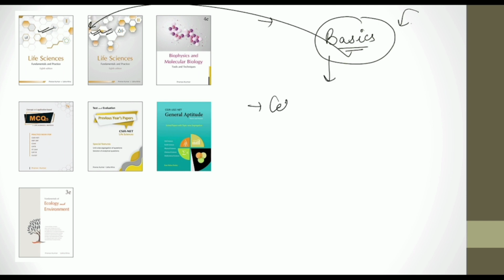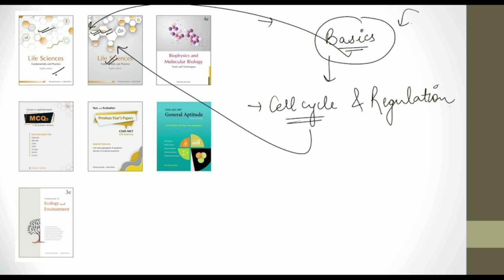You need to have at least some understanding of the concept first. For example, if you are reading about the cell cycle and its regulation, you need to first have a basic understanding of this concept, and then you can switch over to these books, read the complete concept and then switch over to the practice part as well. So all I can suggest is that if your basics are clear, these books could be a very good source for your preparation. You can read these books, you can make notes for yourself, and there are various flowcharts and illustrative diagrams in these books.